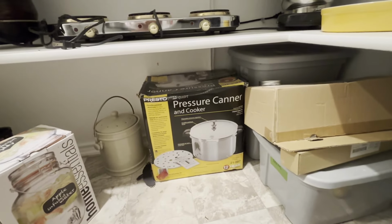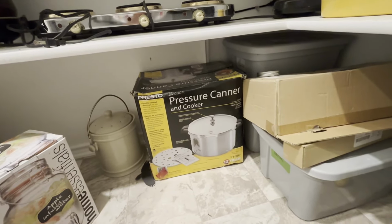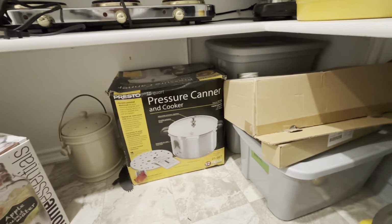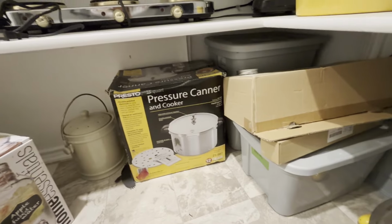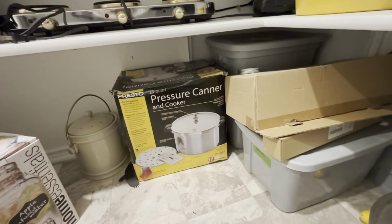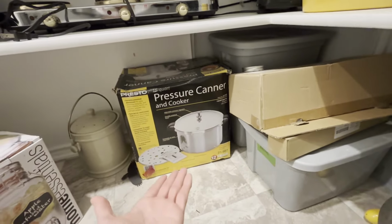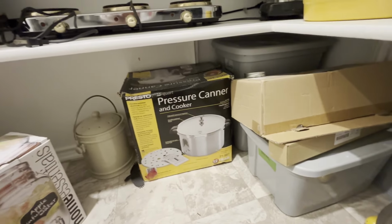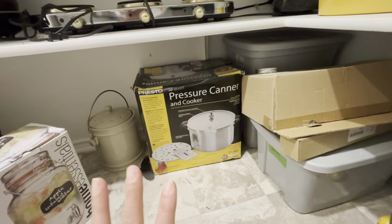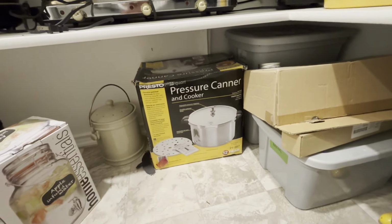At some point, I was into canning foods, canning items. Right now, I just don't see myself at this moment doing any canning. I mean, it's a good pressure cooker, but at this point, I don't see myself doing any canning. So I'm going to leave this here, and I'll have to really think about that.